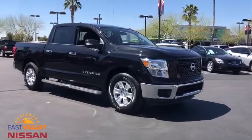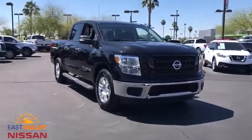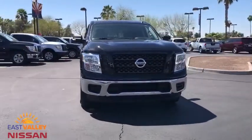player, power windows. Drive away with a great deal on this vehicle. Call or stop in today.